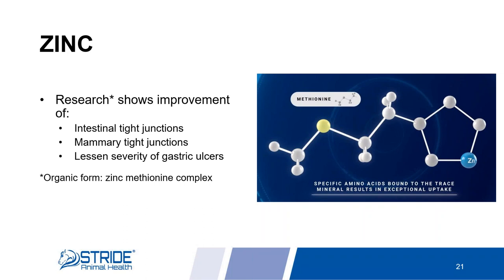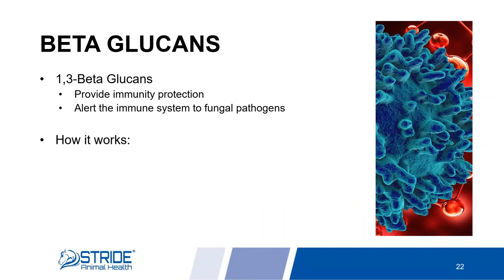That's going to be very important for your brood mares, okay? We need to make sure that those mares are able to provide adequate amounts and quality of milk for their babies. And having zinc, particularly this zinc methionine complex in the diet, can support that. The other piece of this is that they have found that this particular form of zinc can actually help lessen the severity of gastric ulcers. And in addition, this particular form of zinc was highly effective under heat stress.